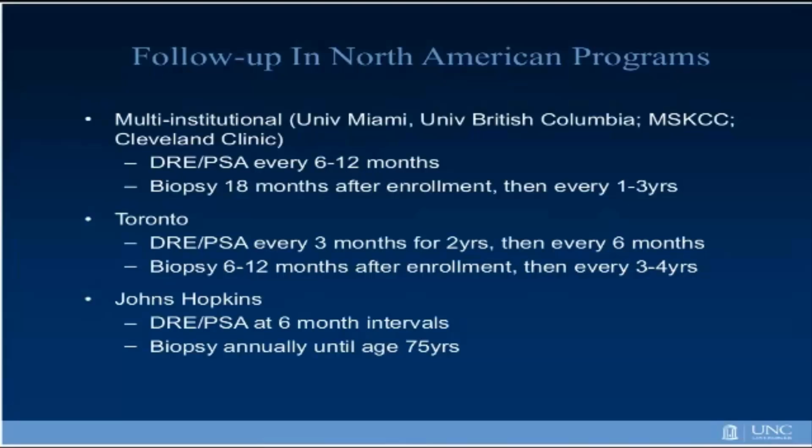The follow-up outlined in the different North American programs, again, is fairly similar to those recommended in the NCCN guidelines. There's not a clearly defined rule of what follow-up should entail, but in general, they involve serial reassessment of the rectal examination and PSA and repeat biopsies on a variety of different schedules.